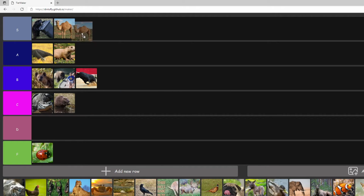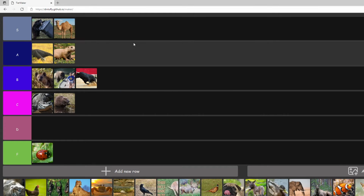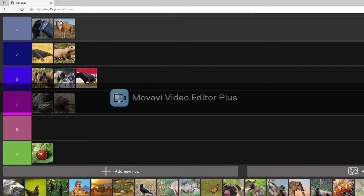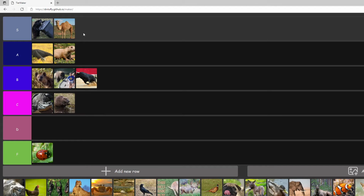Camels. Okay, camels are S tier. Now you're probably wondering, why are camels S tier? Camels are S tier because they're cool. Let me explain. Camels have this big hump on their back that they fill with water so that they don't have to drink for like weeks or months, I think. It's a really long time.